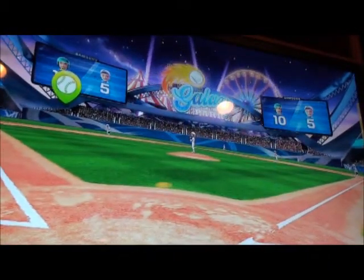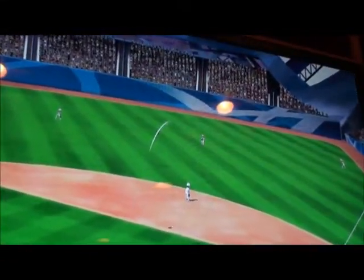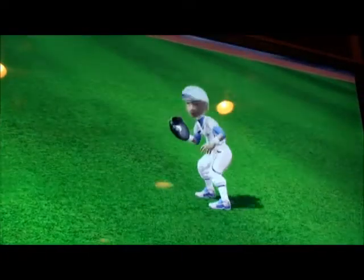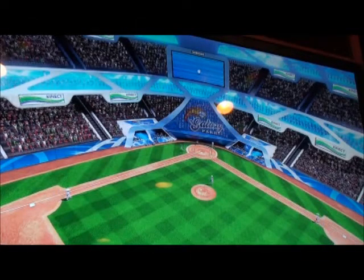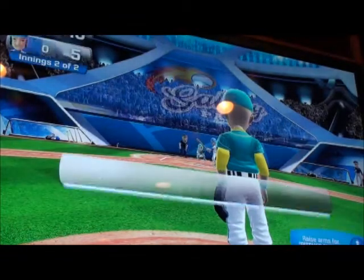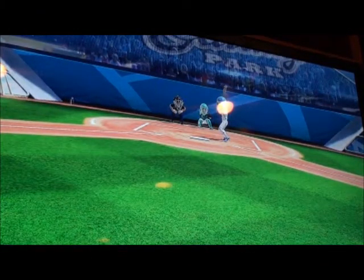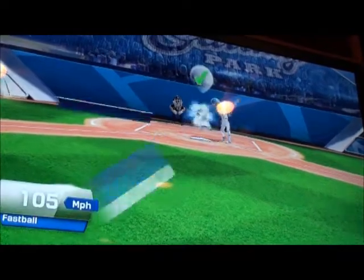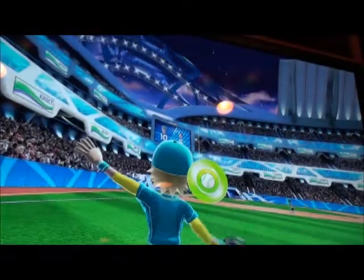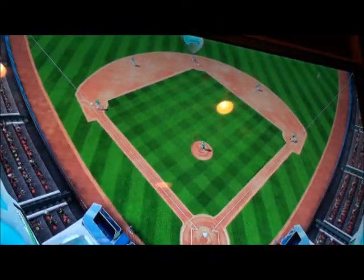Bat up at the plate. Fielders better be on this. Incoming, heads up. Great catch. Nice lead for the home team. Our pitcher takes to the mound. Close to that one. Doesn't reach it in time.